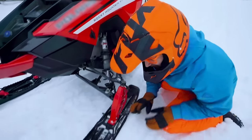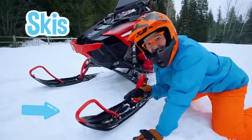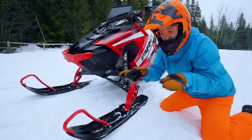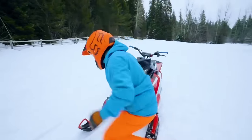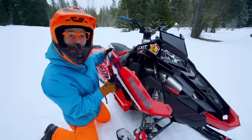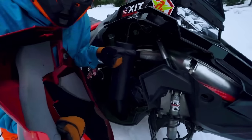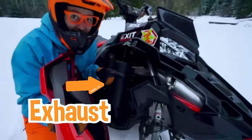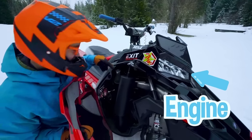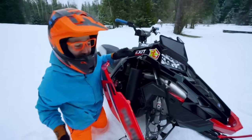Whoa, and look down here. This snowmobile has two skis, one right here and one over there. Whoa, that is what's on the front to help steer the snowmobile. Come on to the other side. The other engine compartment. Whoa! Looks like we have the exhaust in there. You definitely don't want to touch that. That is really hot. Oh, and we have the intake, and we have the engine way down in there. Whoa, this engine is so compact with so much power, all in the front of the snowmobile.